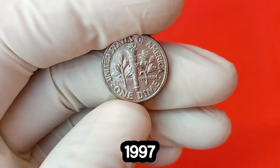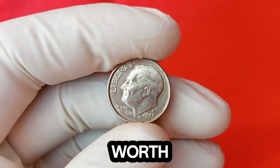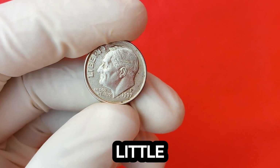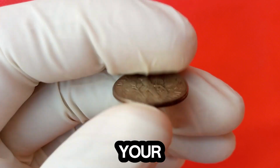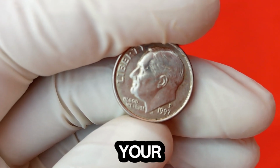The 1997 Roosevelt dime might seem like just another coin, but as we've seen today, some of them could be worth life-changing amounts of money. From rare full bands designations to mind-blowing mint errors, these little dimes can make you a millionaire overnight. So, before you spend your pocket change, take a closer look, because you might just have the next multi-million-dollar coin sitting right in your hands.